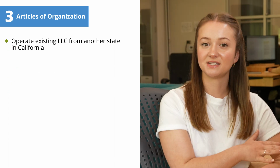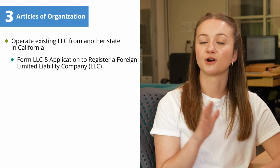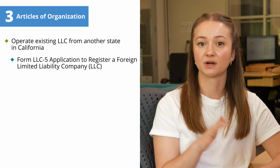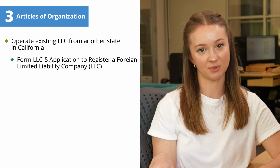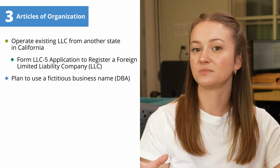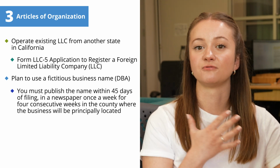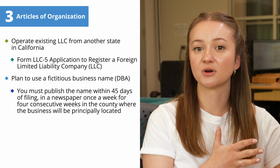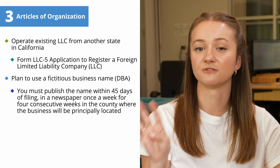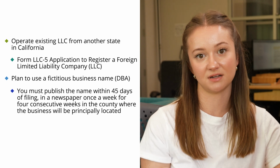If you have an existing LLC from another state and want to operate in California, you'll need Form LLC-5 application to register a foreign limited liability company. If you plan to use a fictitious business name, also known as doing business as, or DBA name, you'll have to publish the name within 45 days of filing in a newspaper of general circulation once a week for 4 consecutive weeks in the county where the business will be principally located.